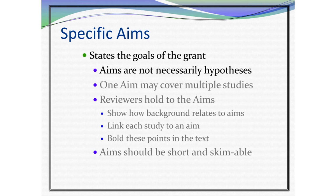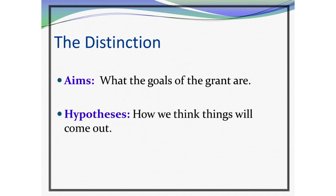So the first thing is, aims are not necessarily hypotheses. These are actually two different things. Aims are what the grant is going to accomplish. That's the goal of the grant. Hypotheses are how we think things are going to come out. Okay? So that's the big distinction. I know when I wrote my first grant, I really had a lot of trouble with the difference between aims and hypothesis. But if you think about it this way, I think it's pretty straightforward.